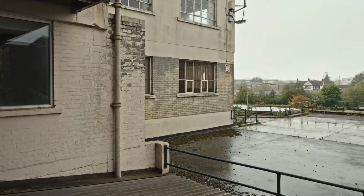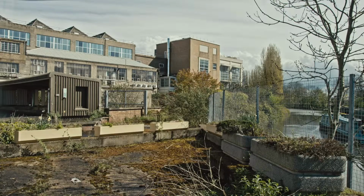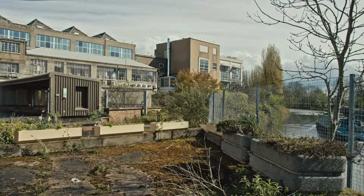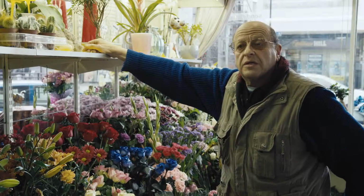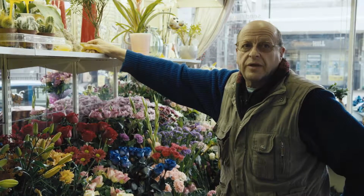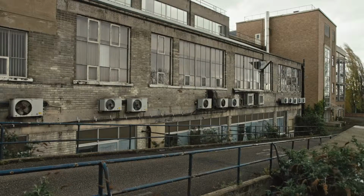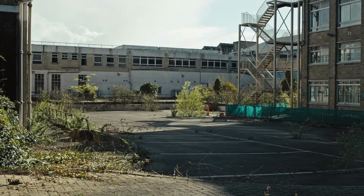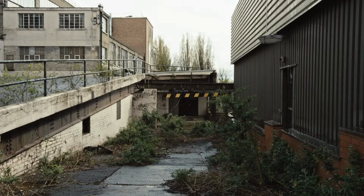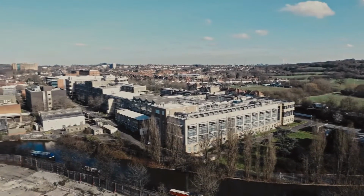My name's Forrest. Been here as a florist for the past 21 years. GSK site was newly built, so it was quite modern, and there were about 2,000 people. What do I think of the site now? It's a complete waste. It's just derelict. There's a huge car park, there's huge office buildings, but it's grey, concrete, nah.